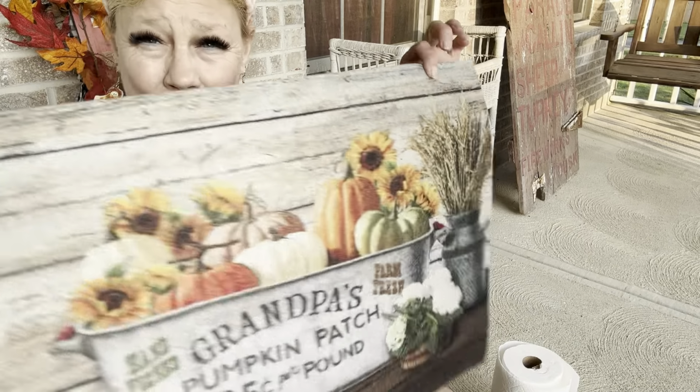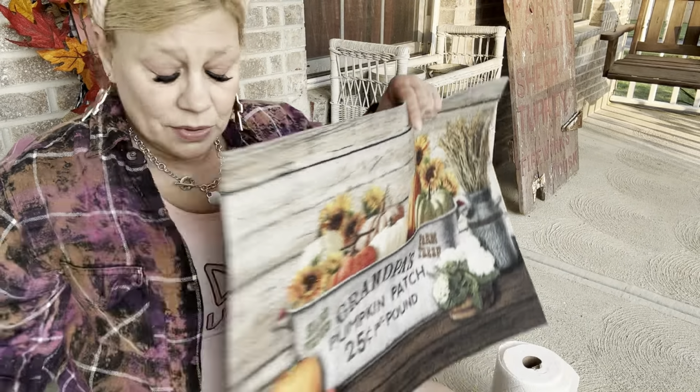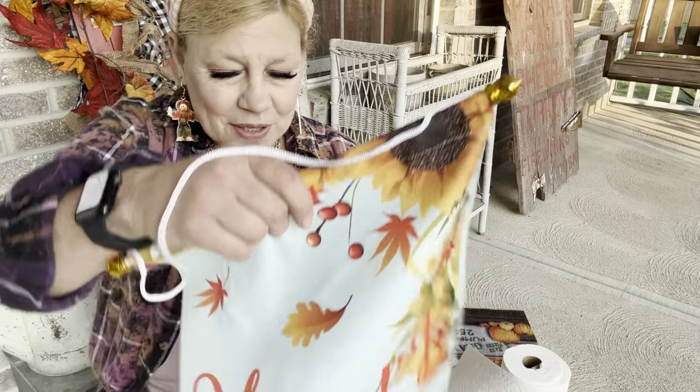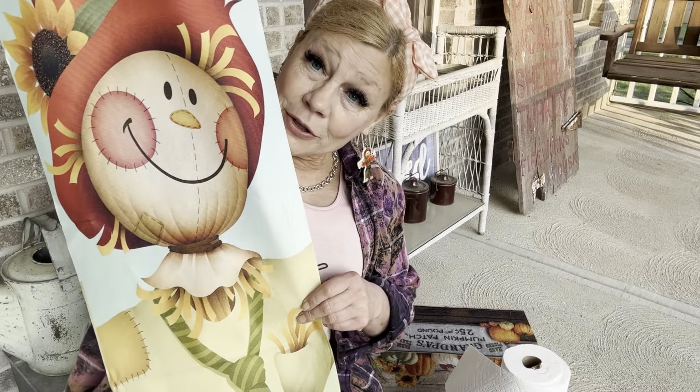Last year or the year before at the DG, and guys, this is paper thin. I have this little fall welcome mat, I guess you would say. I'm going to put it on top of another. And then my last purchase, please be good. I think this is going to be just perfect. Oh, it is. I just love these side banners. This says Happy Harvest. And this one doesn't say anything, but it has the scarecrow, like our wreath.